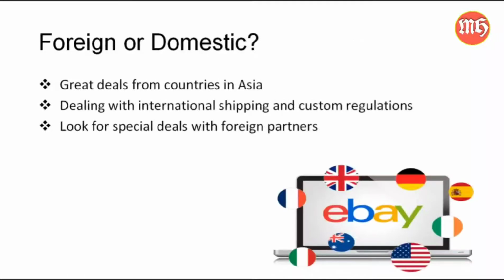There are great deals to be had by buying products abroad, especially in countries in Asia, and having them shipped directly to your country. There are setbacks, of course, like dealing with foreign countries due to international shipping and customs regulations, but generally most eBay dropshippers suggest avoiding foreign suppliers entirely. The least you could do to offset your compromises is look for special deals with foreign partners, but limit the bulk of your goods to domestic wholesalers.